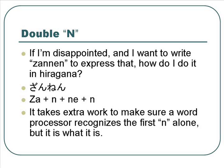If I'm disappointed, and I want to write zannen to express that, which means "shucks, too bad," how do I do it in hiragana? And we write it like this, za-n-ne-n. It takes a little extra work when you're playing around with a word processor, but this is how it's done. You make sure that the N is alone.